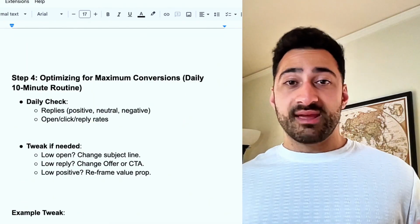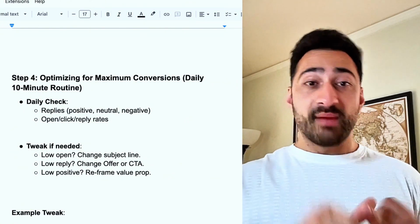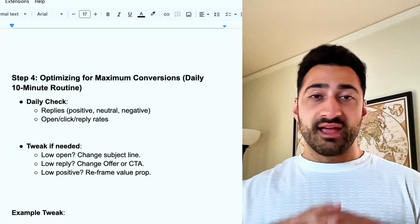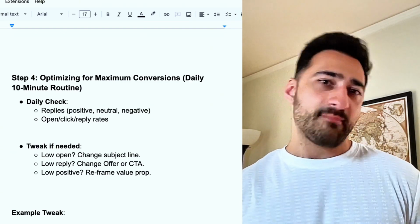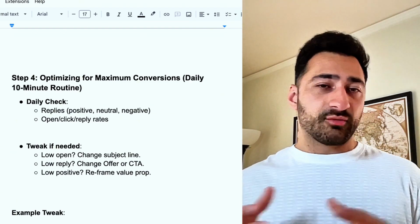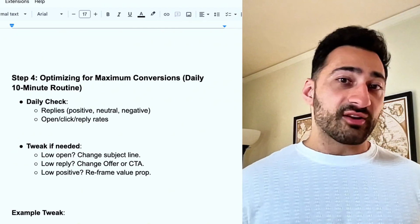Once you have your entire campaign set up, your job is to optimize for maximum conversions. Your daily check is going to be for replies and then for your metrics on open, click, and reply rates. For your replies, you want to see how many people are replying overall, and then you want to see how many are positive, neutral, negative, because that'll tell you if you need to adjust any copy in your campaign or if your offer is not hitting or anything else. You want to check the open, click, and reply rates to see how the actual campaign is performing. Those raw metrics will tell you quantitatively whether or not your campaign needs adjustment.